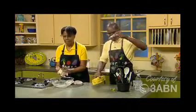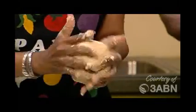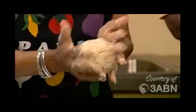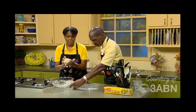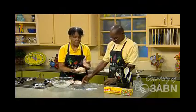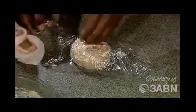Get everything in. And you want it to be wet and have the texture just like you see. Now, I'm going to put this on the counter. I'm not rolling it out. It's going in the refrigerator. So all I do is turn it like this and this, put it in the ball. Then you're going to actually wrap it up. Okay? And it's going to go in the refrigerator.